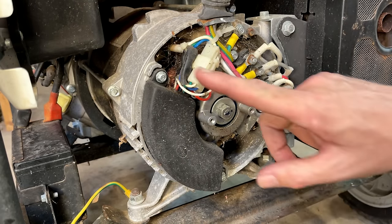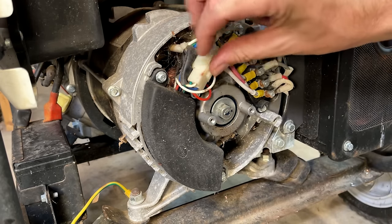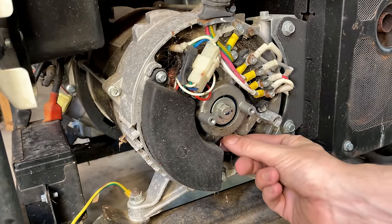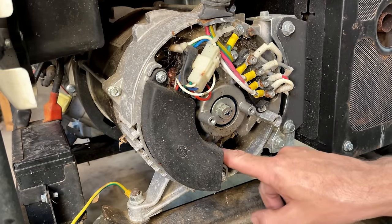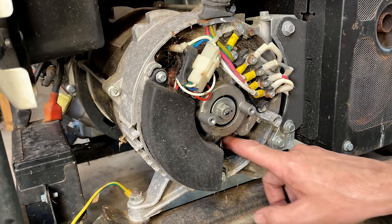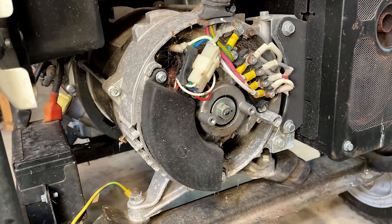It's kind of hard to see in here with all this stuff in the way, so I'm going to get the AVR uninstalled so we can get a better look. But what I want to do first is look visually at the stator, make sure I don't see anything burnt or any broken lacing. And from what little I can see, I don't see that. So that is definitely promising.